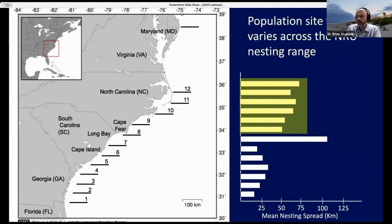While I'm talking about site fidelity, the other thing that I wanted to highlight is notice that the turtles nesting up in North Carolina in general have weaker site fidelity than those further south. There's lots of potential reasons for this. I think part of it is based on the shape of the coast. If you notice that we have these three large crescent arcs that happen between each of the capes, I think that potentially obscures nesting cues that the females are using to select their nesting beaches.